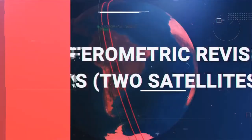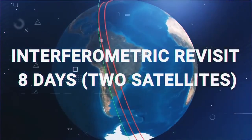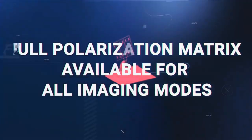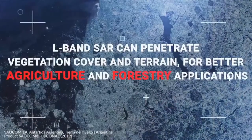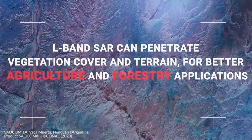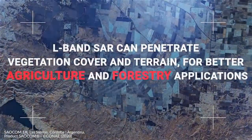SAOCOM. Interferometric revisit, 8 days. Full polarization matrix, available for all imaging modes. L-band SAR can penetrate vegetation cover and terrain, for better agriculture and forestry applications.